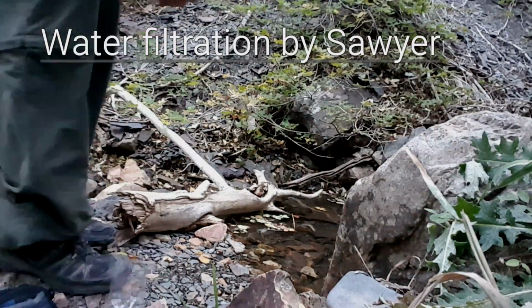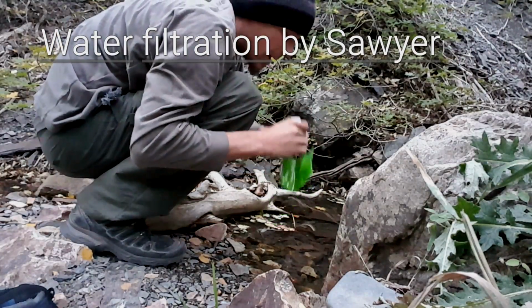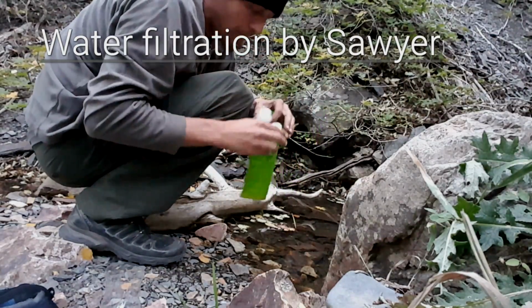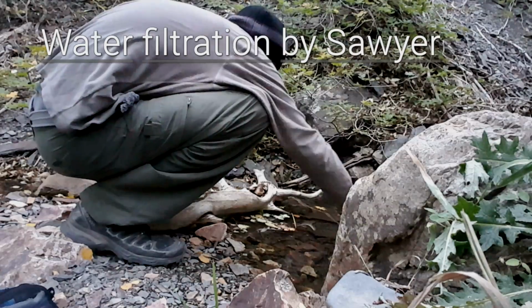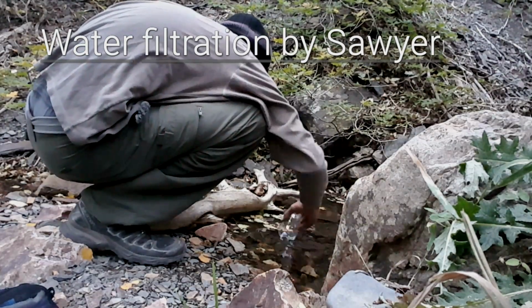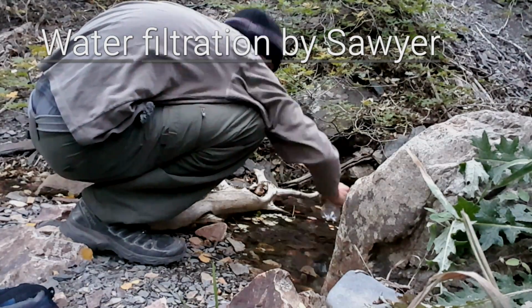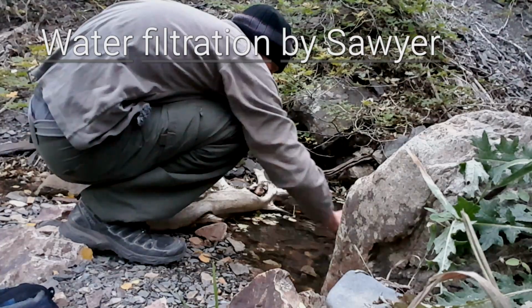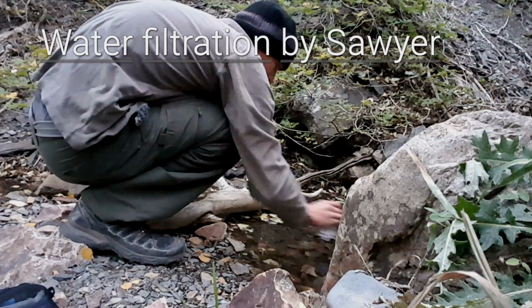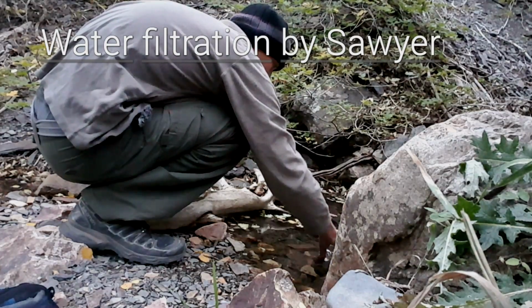So I'm going to take one of my filter bags here. Yeah, that's working. Not bad. I'm going to blow into it so it extends out. I'm going to move some of the top stuff away, the bigger stuff that's on top. I don't want to plug my filter. But I did bring the plunger that comes with the Sawyer Mini. That way I could backwash it if need be.